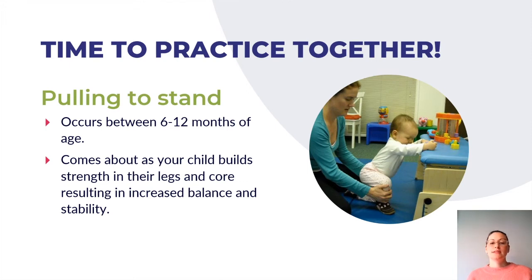So this skill develops between 6 to 12 months of age. And it comes about as your child develops that strength in their legs and core, resulting in increased balance and stability, as you can see in this picture here. Again, in this picture, a toy is being used for motivation, and that's a great thing to remember when you're practicing and trying to teach your child these skills.